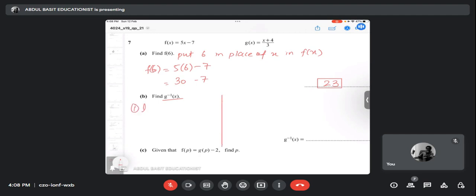G inverse of x, if you remember, we have 4 steps. The first step is let function equals y. According to the question, g of x is equals to x plus 4 divided by 3. So y is equals to x plus 4 divided by 3. Second step is make x the subject. So 3y is equals to x plus 4. Plus 4 will go there. So 3y minus 4 is equals to x.